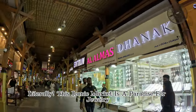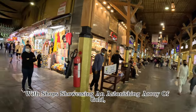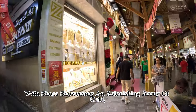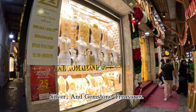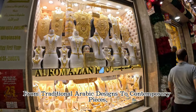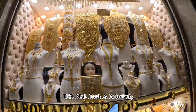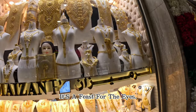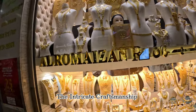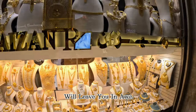The iconic market is a paradise for jewelry enthusiasts, with shops showcasing an astonishing array of gold, silver, and gemstone treasures. From traditional Arabic design to contemporary pieces, the Gold Souk has it all. It is not just a market, it is a feast for the eyes. The intricate craftsmanship and the sheer opulence of the jewelry on display will leave you speechless.